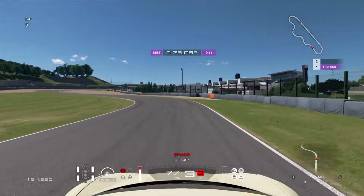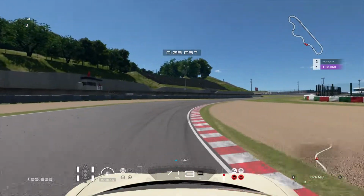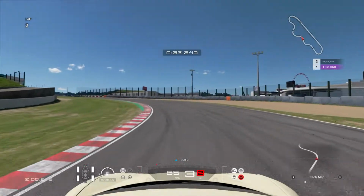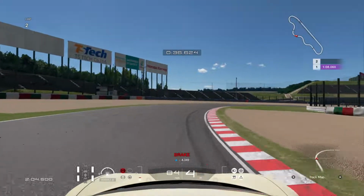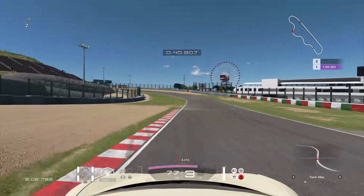From bumper cam, automatic transmission, it's quite laggy. If you can hear some gentle tapping in the background, apologies, I'm just using a DualShock controller as opposed to a steering wheel and pedals like some of you may be using. But this is mainly to demonstrate the difference of automatic and manual.